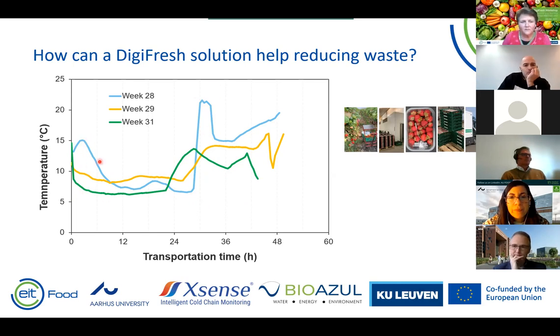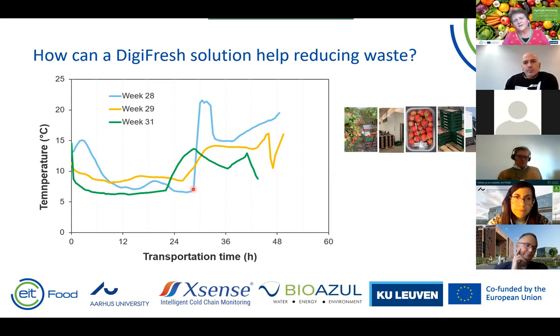And the question is, what do these differences in temperature mean regarding the shelf life of the product? And that's really what DigiFresh is about. It is trying to predict what is the remaining shelf life that fresh produce have after it has been transported in the chain from A to B.